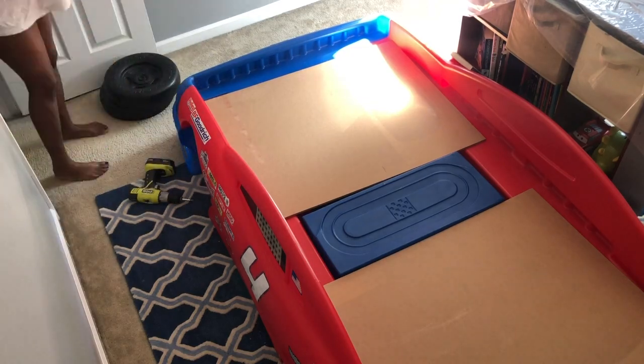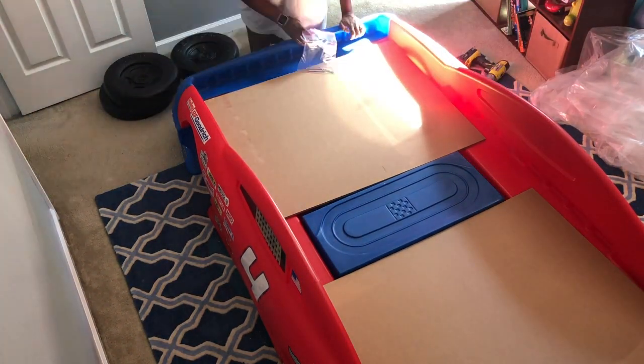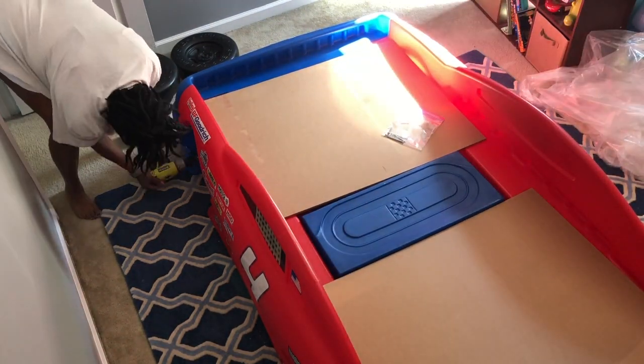Here it is the next day. The paint is all dry. I am sporting my husband's shirt, and I'm also sporting a Coolio inspired hairstyle this morning.